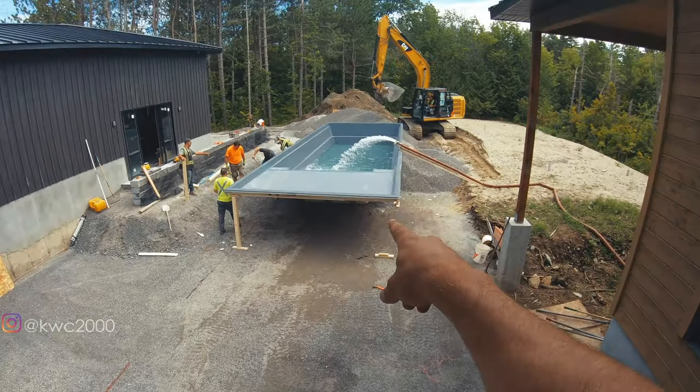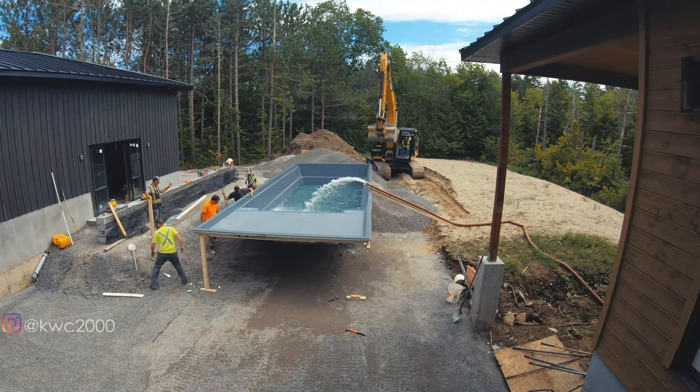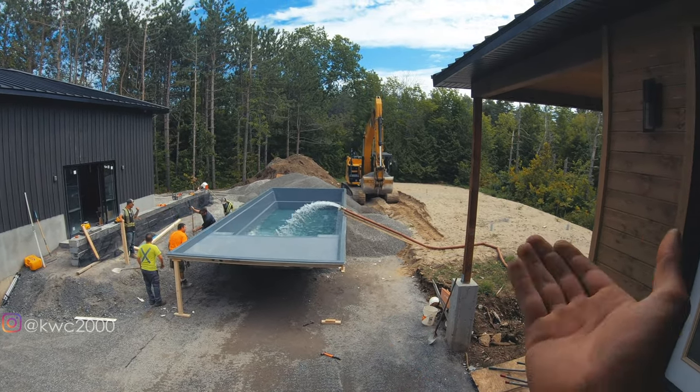They're not going to fill the pool completely. They're just going to fill it up probably just a tad bit more. And then that's why Greg's backfilling around the edge there now.